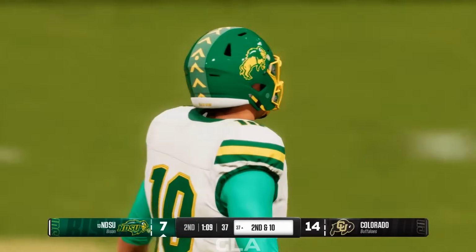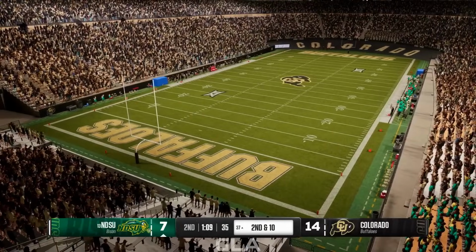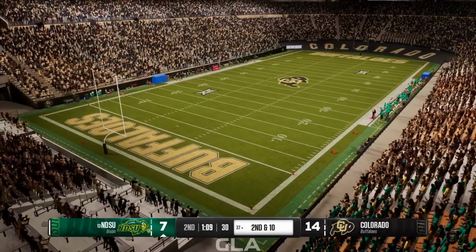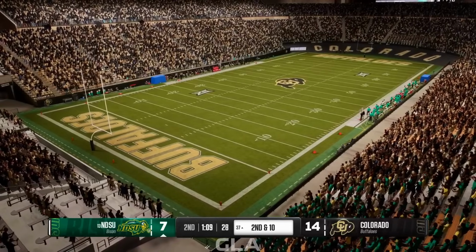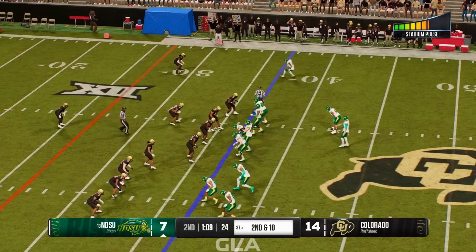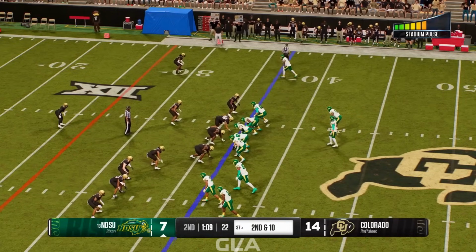He had him right down the gut of the field. Instead, it'll be 2nd down. Just didn't seem like the quarterback and his intended target were on the same page there. Couldn't make the connection last time. Let's see if they throw it again.